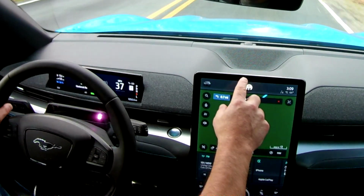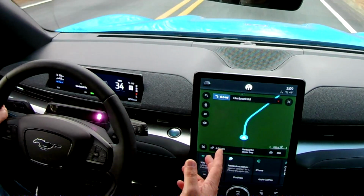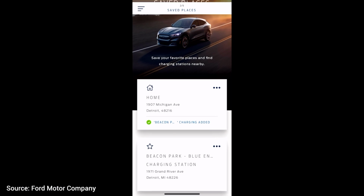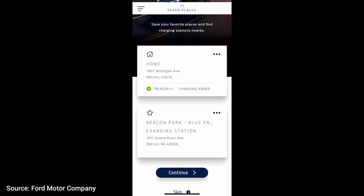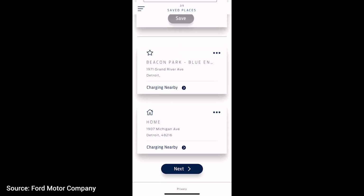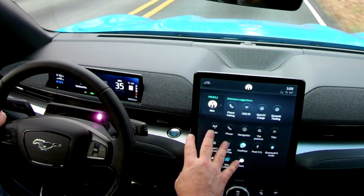There's also at the top here, your picture. You can have profiles for multiple drivers in here. Each driver is tied to their own key fob, but you can also program it to the Ford Pass app on your phone and use the phone as your key with Bluetooth LE. When you tap on that, it shows you all the apps that are available to you.